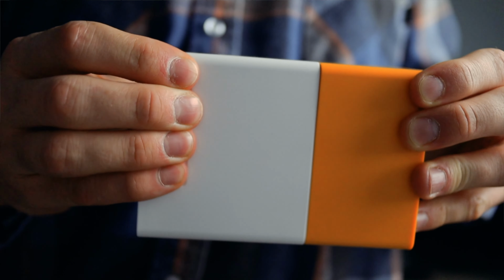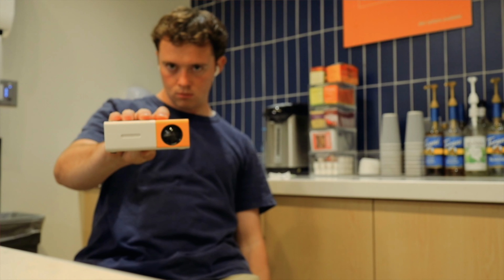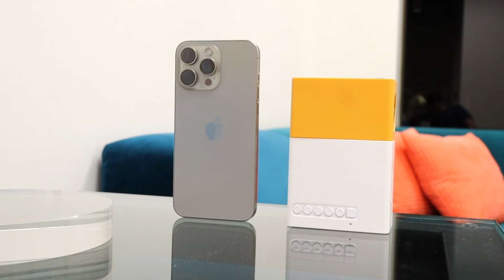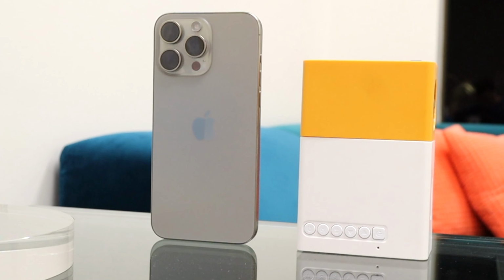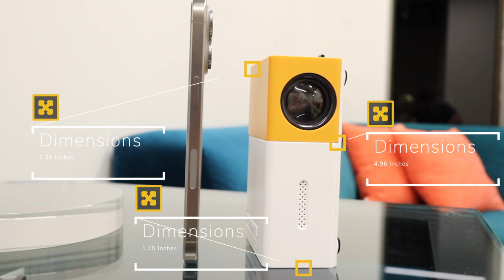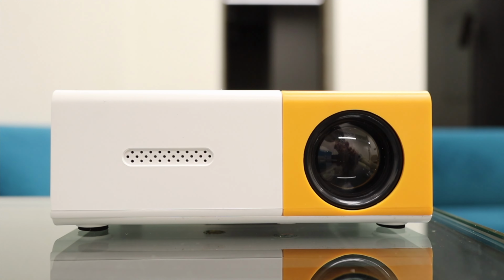We will see. All right, let's talk about the physical aspects of the projector. This projector really is a small little thing. This is what it looks like compared to my iPhone 15 Pro Max. The actual dimensions of the projector are 4.96 inches by 3.35 inches by 1.15 inches. So it really is pretty small.